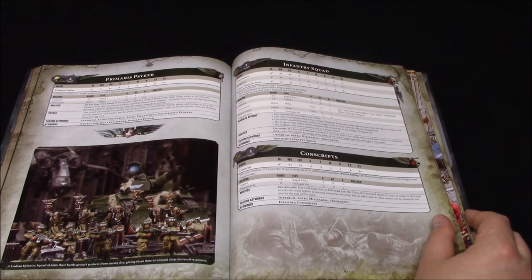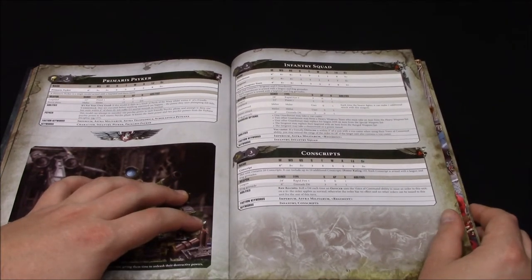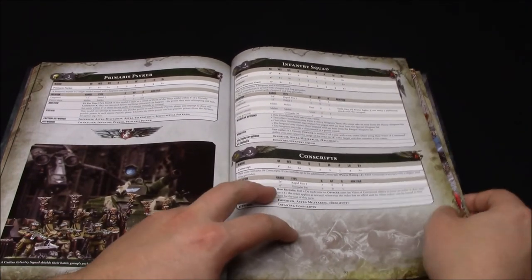Psyker. This model can attempt to manifest one psychic power in each friendly psychic phase and attempt to deny one psychic power in each enemy psychic phase. It knows the smite power and knows psychic powers from the Pyromancy discipline. That's it. Cool. He's quite handy. I do like him. He's very good.